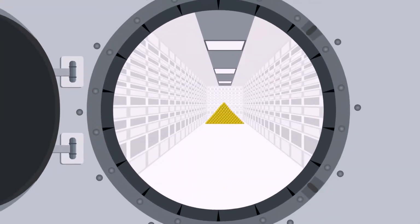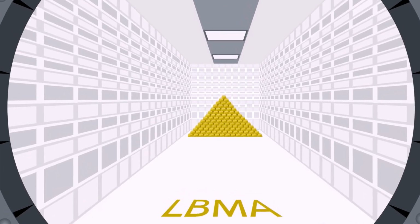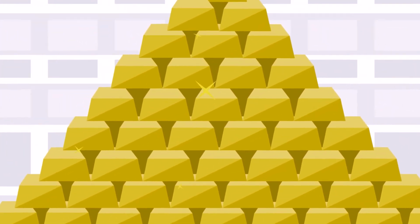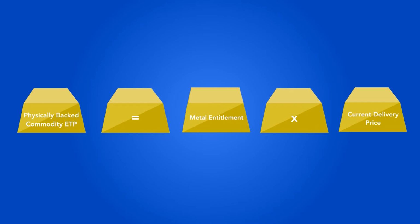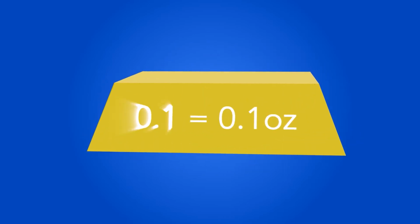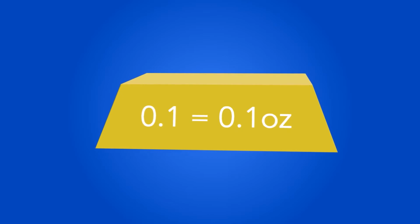Storage and metal quality are subject to the standards of international trade associations, like the London Bullion Market Association, the London Platinum and Palladium Market, and the London Metal Exchange. The value of a physically backed ETP is based on its entitlement to a corresponding amount of the underlying metal. For example, an entitlement of 0.1 means there is 1/10 of an ounce of metal held for each ETP security.